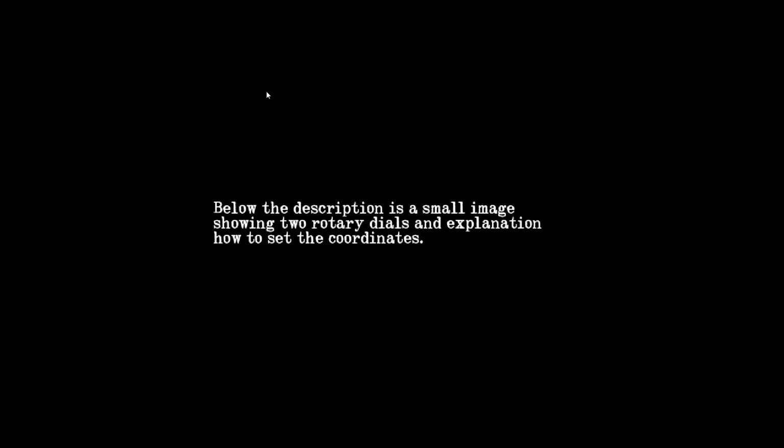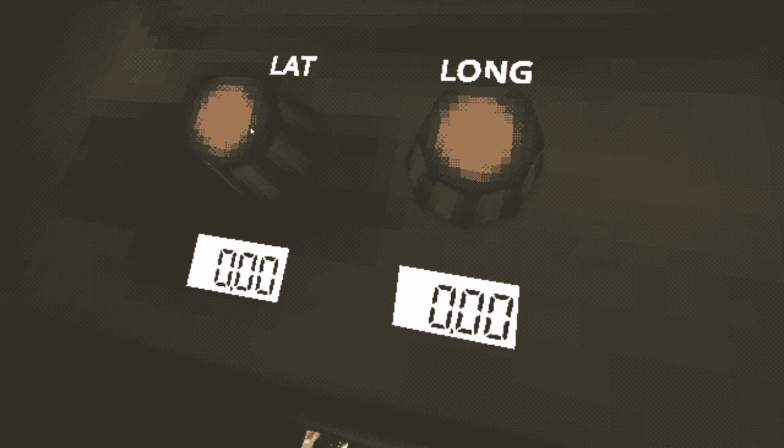Inside, several neatly organized numbered pages. Second page, there's a brief description of the target, a small image of 2 rotary dials, and an explanation of how to set the coordinates.